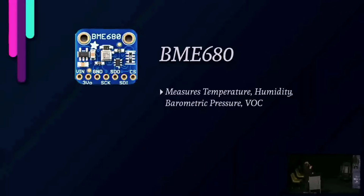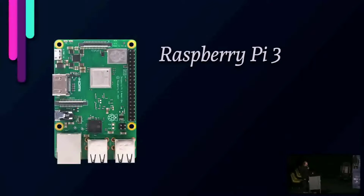The sensor itself is actually that tiny silver square in the middle, about 2 millimeters square. The rest of this is just the circuitry to give it power and to communicate out. This one communicates via I2C or SPI. There are 4 really common protocols in embedded devices. These are 2 of them. I'll talk a little bit more about I2C later on. And this one costs $23.